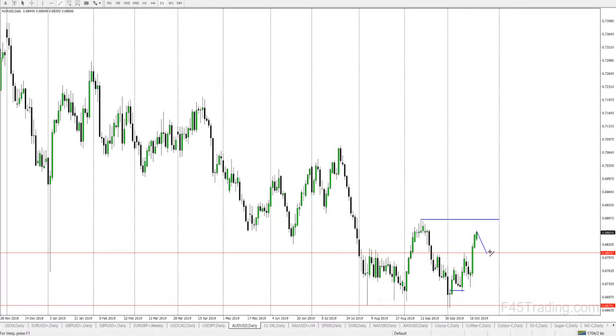That would be nice to see. If I see Australian dollar do something like this, that would be, for me, a long. But I don't really like taking it from where it's at right now. But again, if we are anticipating much lower prices on US dollar, then this could just be a speed bump from their overall main goal to get up into here. So we'll see if they want to do that.